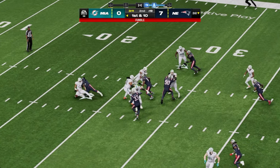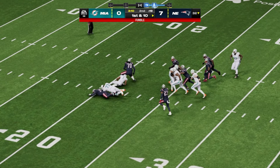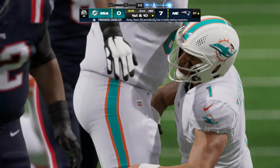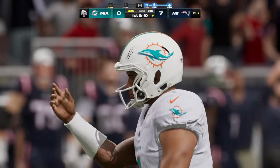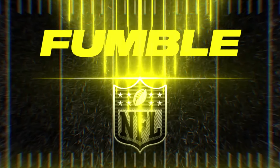Setting to throw on 1st down is Tua. Tua hit, and the ball is out. And one of the linebackers has got it. And his guys are going to take over at the 21-yard line. The pocket collapsed around him.